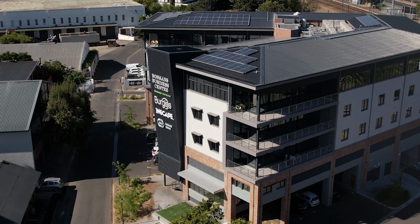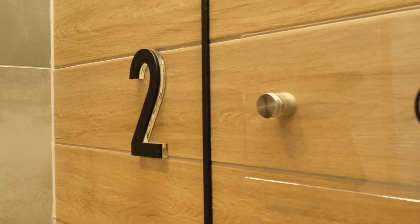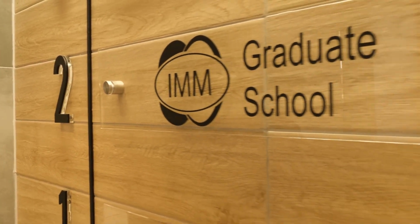The Stellenbosch campus is based in Bosman's Crossing, which is a small development roughly 3 kilometers from the town center. It's very central, it's not far away from the central hub of Stellenbosch. We are based in the Bosman's Business Center, where we occupy the second floor.